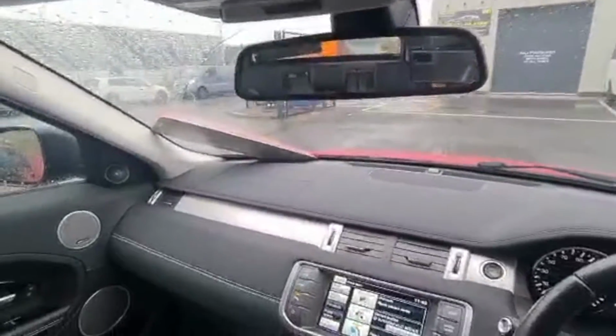Rover Evoque that we have in stock at the moment. It's the 2.2 litre diesel, so it's a really good size engine for this car. It's the 4-wheel drive obviously, and this one is a manual. Less than 10% of these cars made and sold were manuals, so this is something special about this car.